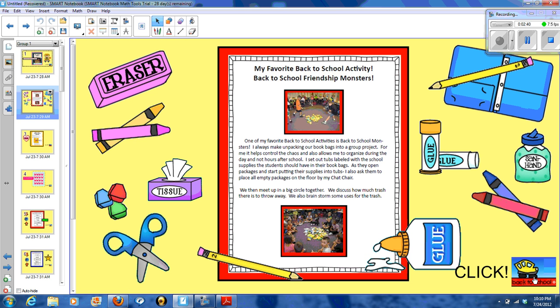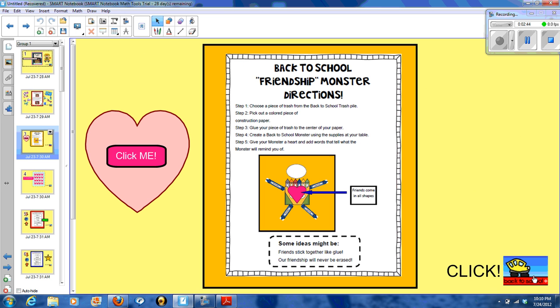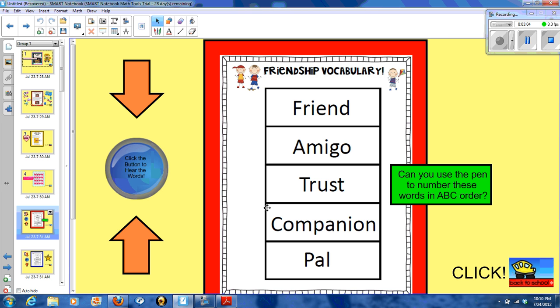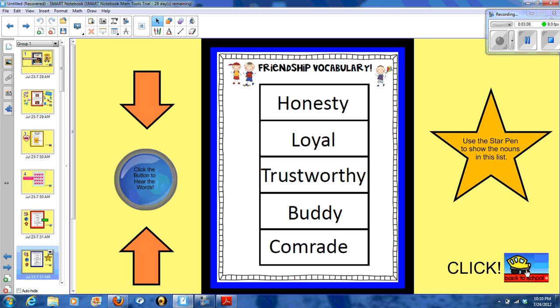Each of these little buttons down at the bottom is linked to the next page. So here's where we're collecting our trash to make our Back to School monsters. You can hear that I've recorded some directions. Follow the directions on the Back to School Friendship Monster poster to create your very own Back to School Friendship Monster. So if it says click me, such as right here, that means I have something recorded in there for you. And it makes it interactive for the students, holds their attention.